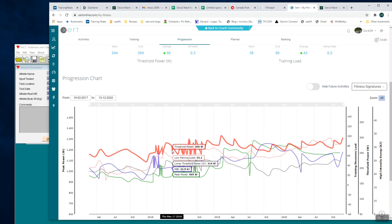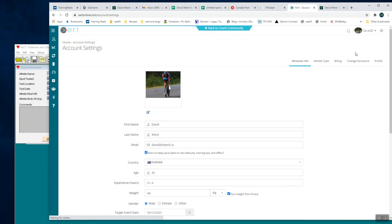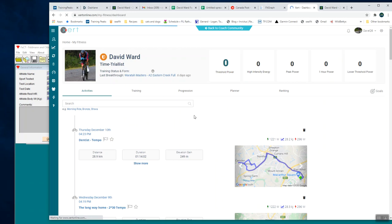I won't get into that. This looks pretty noisy. Hold on. I won't change this because it'll change it on your side, but I just want to check one thing. Interesting. Okay. So a couple of neat things.